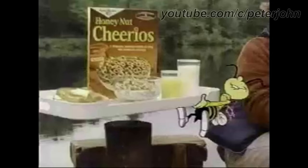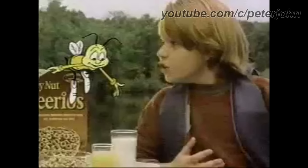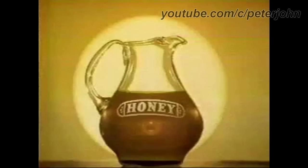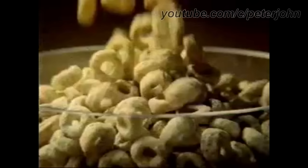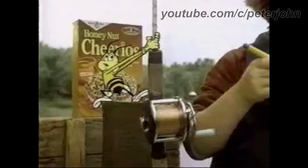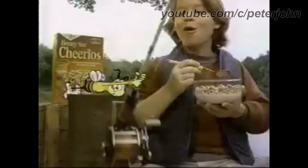It's time to tempt your tummy. Tempt your tummy with a taste of nuts and honey? Honey Nut Cheerios is a tasty part of this complete breakfast. Shh, you want to scare the fish? Better to catch the taste of golden honey and crunchy nuts. It's time to tempt your tummy with the taste of nuts and honey. It's a honey of an oat. Hey, you weren't kidding. This stuff is great. It's Honey Nut Cheerios.